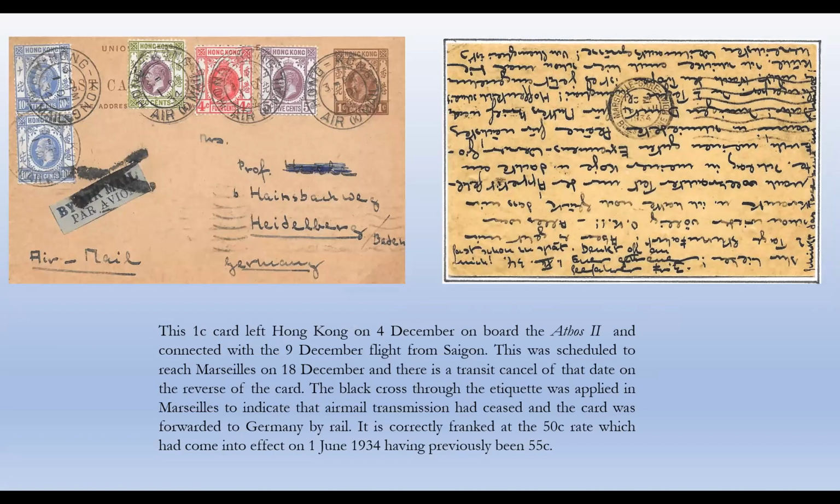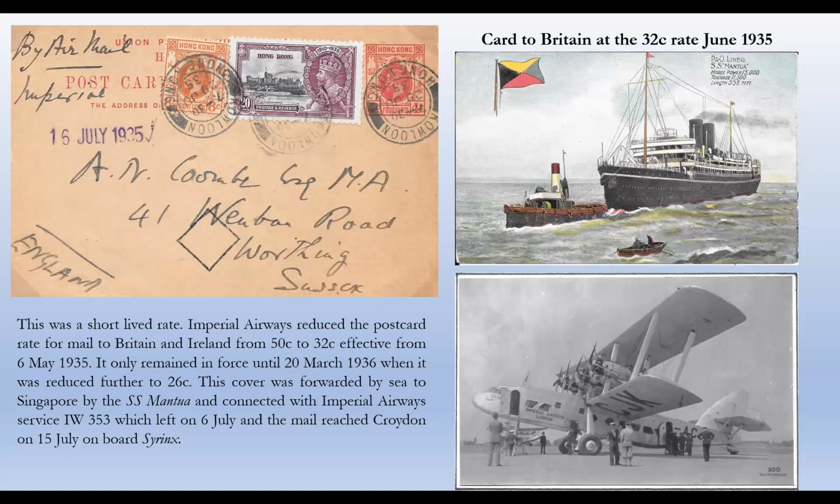This is the reduced 50 cent rate, which came into effect on the 1st of June 1934. In this case, another 1 cent card, but it's going to Germany, left Hong Kong on the Athos 2, connected with the 9th of December flight, and this was scheduled to reach Marseille on the 18th, and there's a Marseille transit of that date. The black cross through the Par Avion was applied in Marseille to indicate that airmail transmission had ceased. It was sent on to Germany by rail. This is a short-lived rate and only applied to mail that was flown by Imperial Airways.